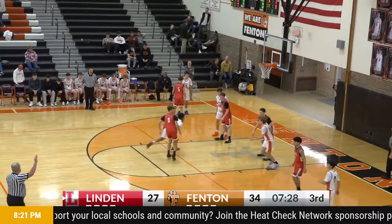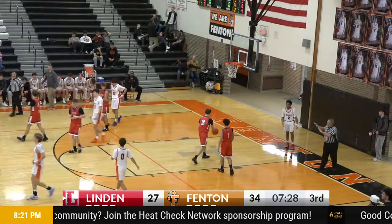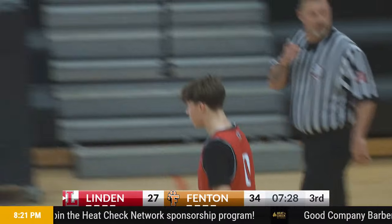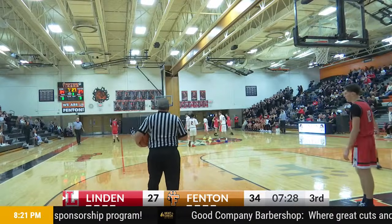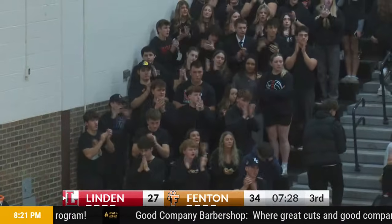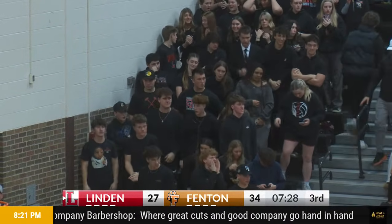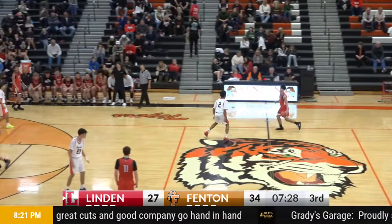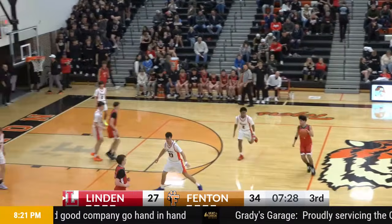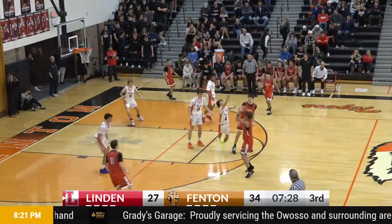Brown with some handles. He'll get called for a carry. Oh, wow. In the college game, that call has almost been completely taken away. You are allowed to have your hand go over the ball in that same way, but that rule still applies at the high school level. In my opinion, they need to get rid of it. Brown, a really good ball handler. You don't see that happen to him too often.